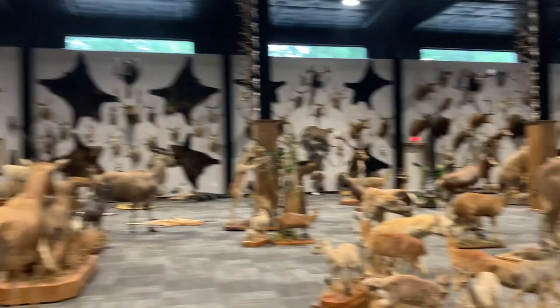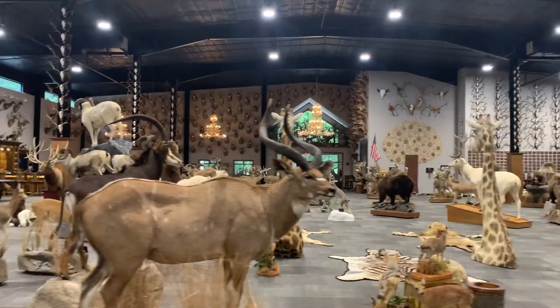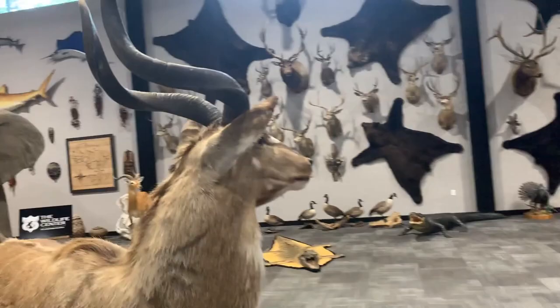Okay. Enough of this. I'm fixing to show you mine. Look at those giraffes right there. Aren't those pretty cool? I plan on having one of those here pretty quick. Which one's your favorite animal so far?